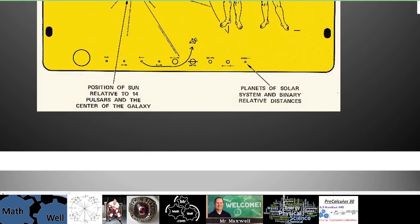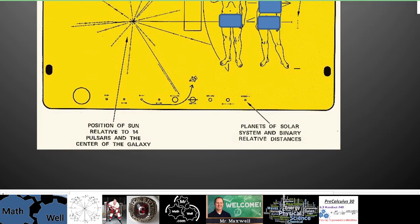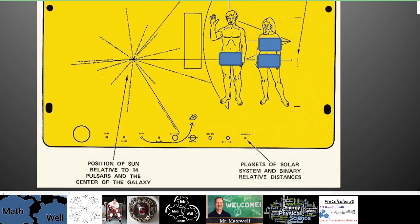Planets of the solar system and binary relative distances. Okay, look at planets of the solar system. There's Saturn. You can tell that one. And look, there's a little picture of the space probe. And look at that. It's coming from the third rock from the sun, Earth. So that's Earth. They're saying, hey, you've gotten this space probe from Earth. We are Earthlings.